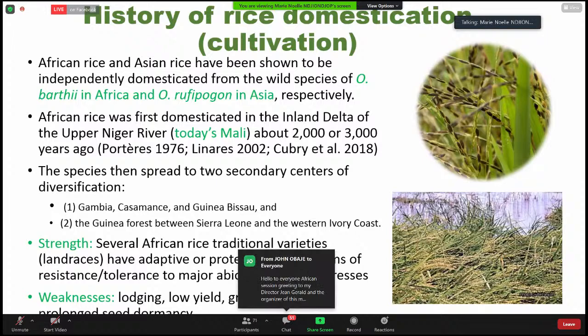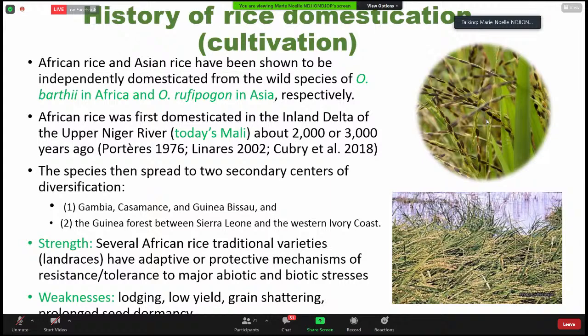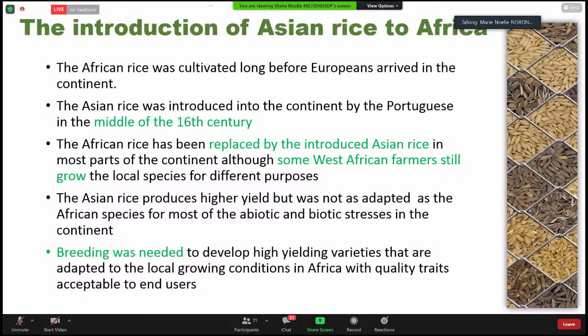This African rice called Oryza glaberrima, you have a picture here, is a very good reservoir of several genes of resistance to several biotic and abiotic stresses, but also has some weaknesses like lodging and grain shattering. Here you have one picture of when the plant lodges. And so they have low yield and also some strong dormancy. Asian rice was introduced in Africa by Europeans when they arrived on the continent.